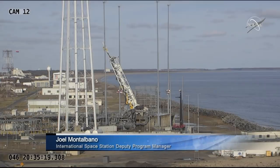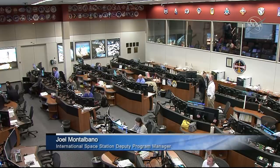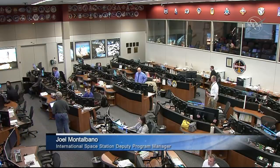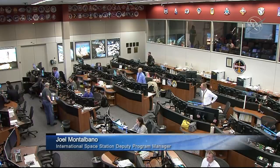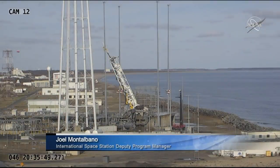We meticulously plan every one of the missions going to the International Space Station, and today's mission is no different. We have hardware on board that will continue the robust science and research program we have on board the space station. We also have equipment on board that will continue the development of commercialization of low Earth orbit. And we have hardware on board that helps us in exploration. It helps us buy down risk for the Artemis program as we return to the moon and go even further.